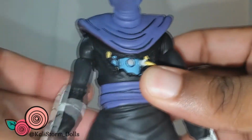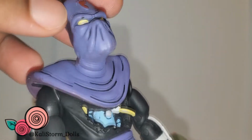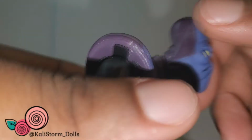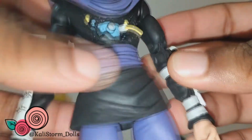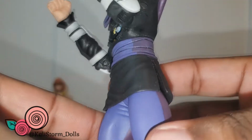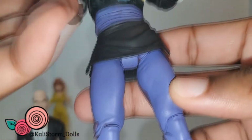Now we can look at the foot soldier. Now this is actually a damaged foot soldier, so April O'Neil has already caused some damage to him. I don't know much about the foot soldiers because I didn't follow Teenage Mutant Ninja Turtles, but they do come with some nice articulation. They actually come with a lot of articulation too.